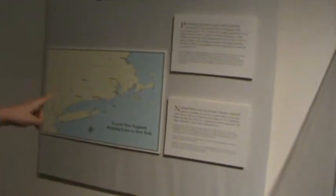So if you look at this map, you can see that New London is right in between Newport and New York, and those two ports were run by the British. So New London was a great spot for intercepting because the British had to go by to get to New York or to Newport. And New London was also the only deep water port, so it was great for importing and exporting.